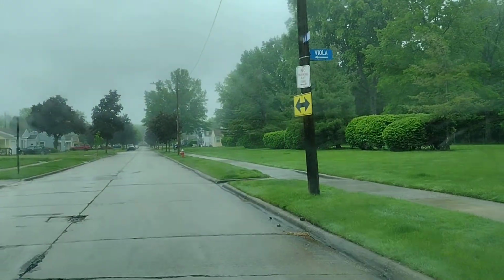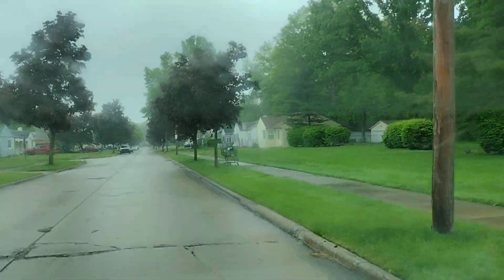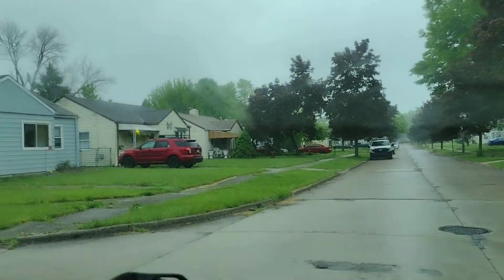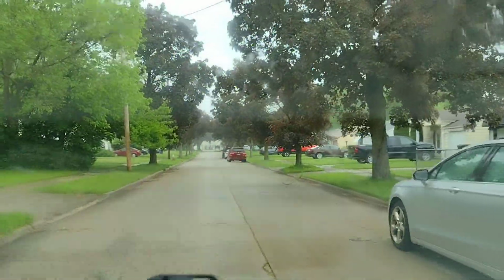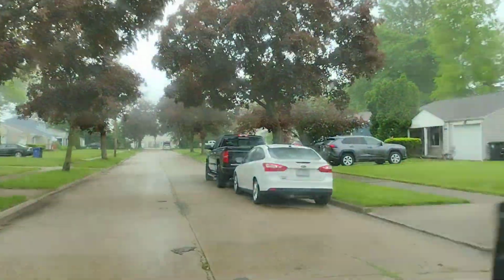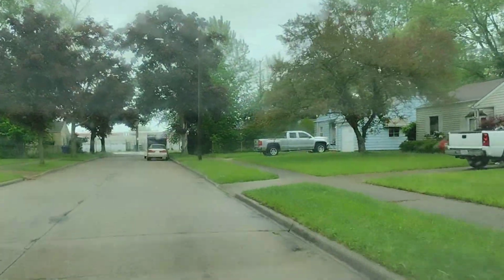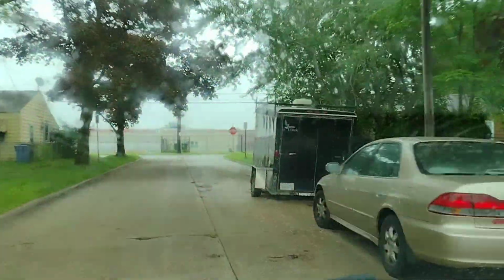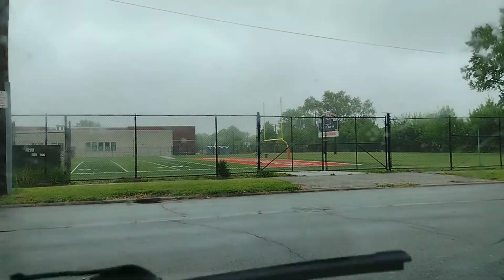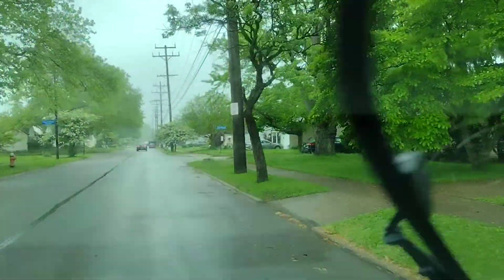And right now, I am driving down West 146. And now I'm driving down Ledgewood. So here in Cleveland, Ohio, if you're on Interstate 90, if you get off at the West 117th Street exit, you go high in the street numbers, you will approach this neighborhood.